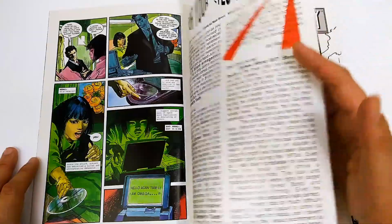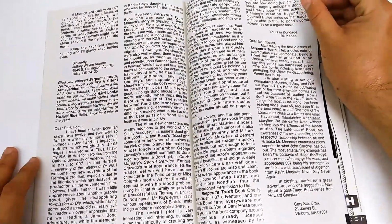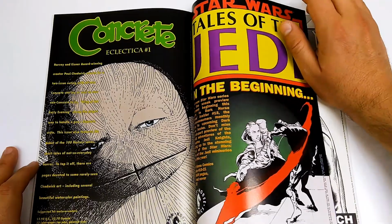Dark Horse was one of the few places where you can catch up on the adventures of 007, as well as Star Wars. Oh, how times have changed.